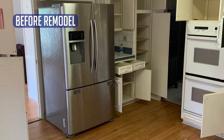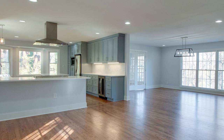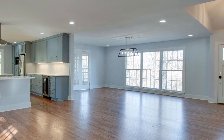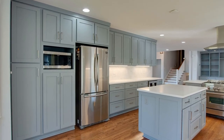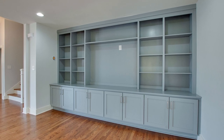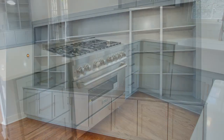This once closed-off kitchen got a total overhaul that transformed the entire main floor of the home. The kitchen was completely gutted, and walls between the kitchen, dining, and family rooms were removed to open the space. New custom built-in cabinets were installed to add major storage in the kitchen, while matching custom bookcases replaced the dated fireplace area in the family room.